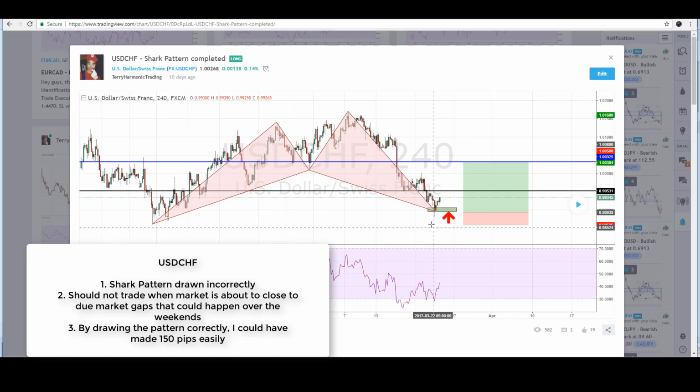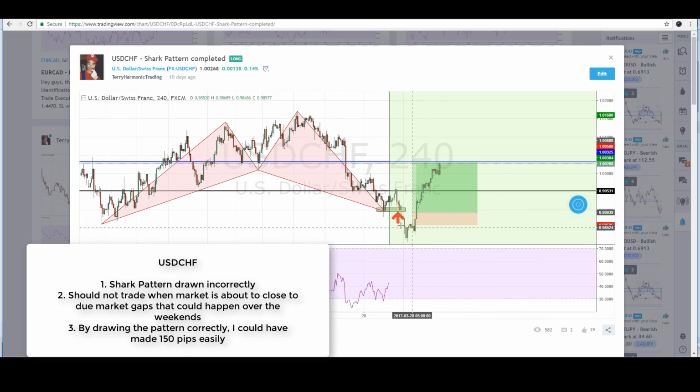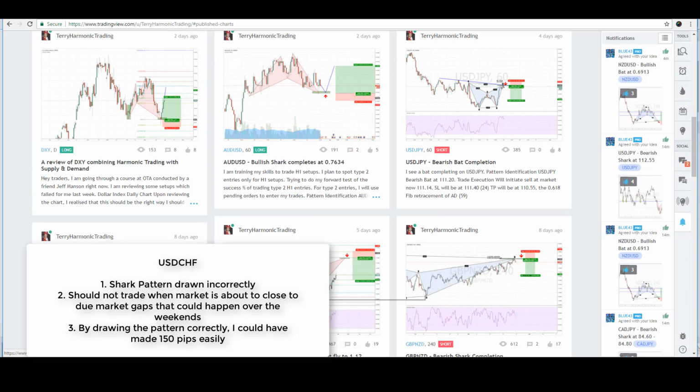What happened was that I saw this shark pattern completed on dollar Swiss, then it came down, and it did the initial reaction. So I waited for a secondary retest before I got in, and on Monday the price actually gapped down, and I was stopped out at about 30 to 40 pips of loss. So upon reviewing, I realized that I could have drawn this pattern a little bit wrongly.